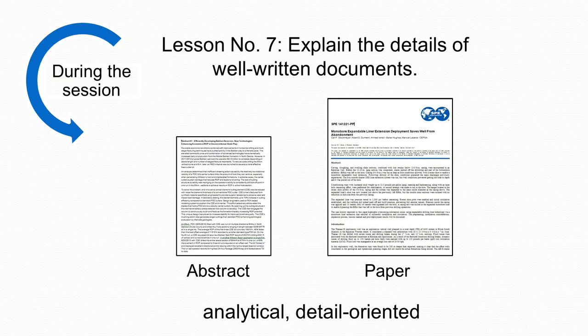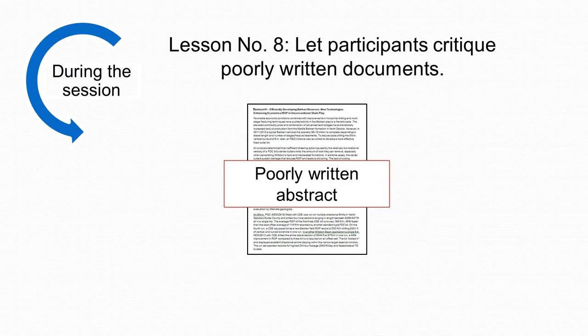I would encourage you to try to do this using the document or document sets that your engineers produce. But then, lesson number 8: after learning and explaining to them what was well written and why, I was going to give them the opportunity to show me what they had learned. So out of their packet, I asked them to pull the example of a poorly written abstract. And I told them, I want you to play the role of an editor. I want you to look at this and mark it up.